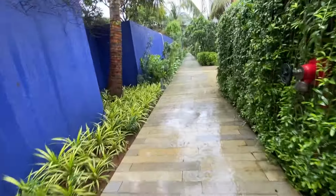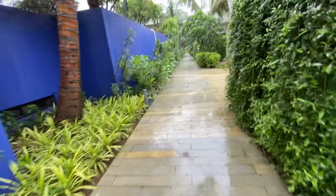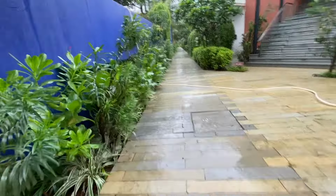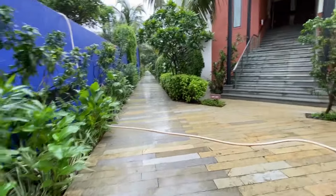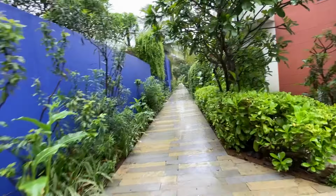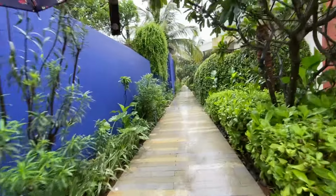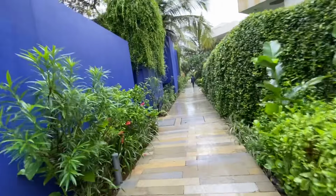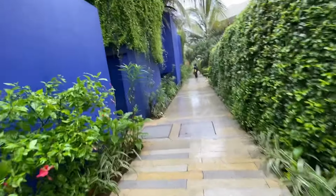This resort has access to the Benoulim beach. So in the monsoon it rains, so you can't really go and sit there, but the rooms are nice. And if you come when it's not raining, you can actually just sit in the beach area and enjoy.